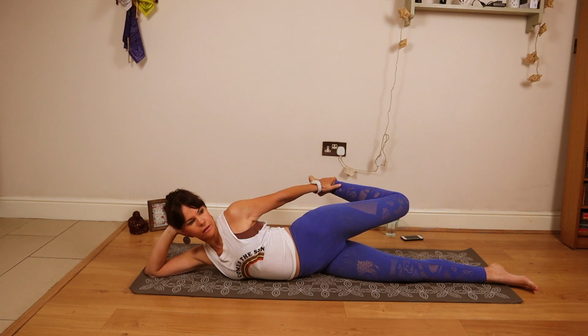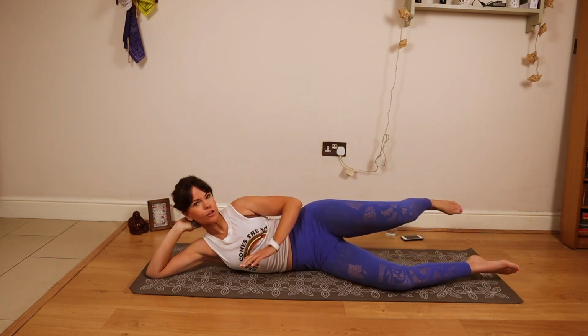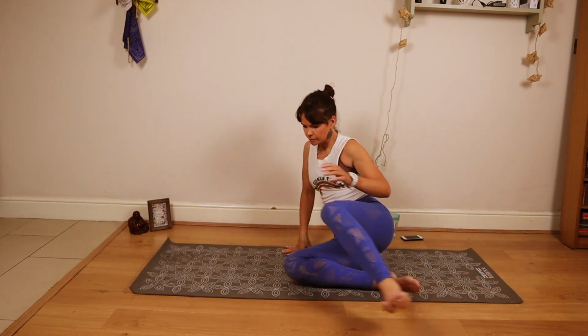So just holding. So we've warmed up a little bit, and it's okay to do a static stretch when you've warmed up a little bit. You don't want to do this first thing in the morning or when you're quite cold and you haven't used your muscles much. Good, and then just come out of that. We're going to do the same thing on the other side.